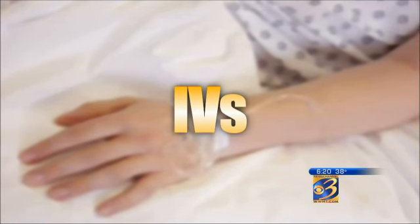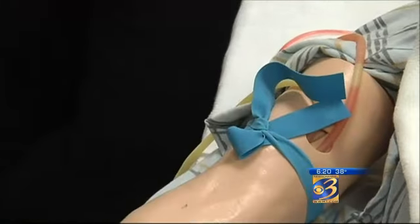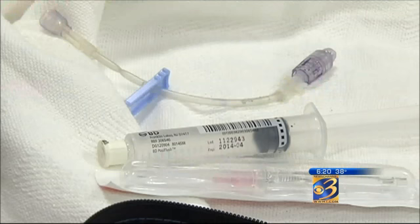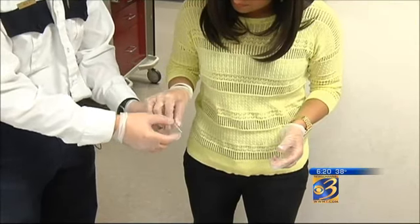All right, I feel a vein right there, and that's my vein that I'm going to go in. Nick Oliver drills me on the basics. Tourniquet, check. Alcohol wipe, check. Needle, saline flush lock, check, check, check. Let's give it a go. See the bevel up, just like that. Perfect. So far, so good.